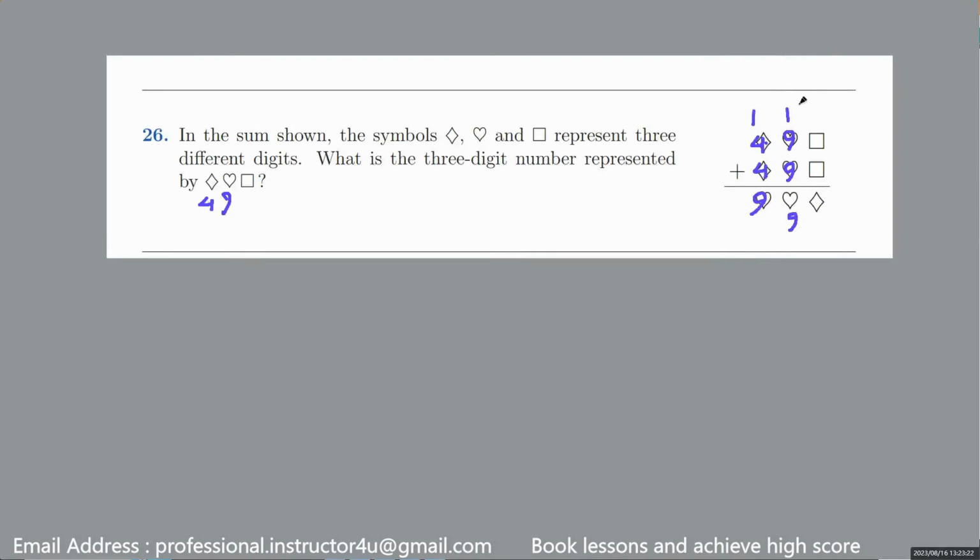Now this rhombus is also 2. So can this be 2 and 2? Yes or no? No, because it was supposed to give a carry of 1, right? 2 and 2 will give a carry of 0. So we need to think of something larger. 7 and 7 will, because they become 14. So 7, 7, 4, and 1. So this is 7. So 497 will be the answer to the question.